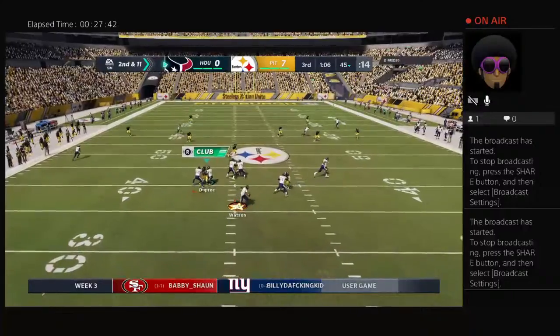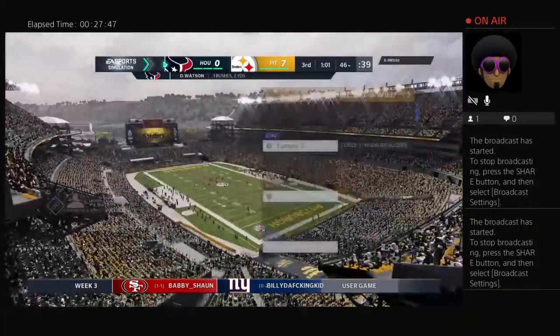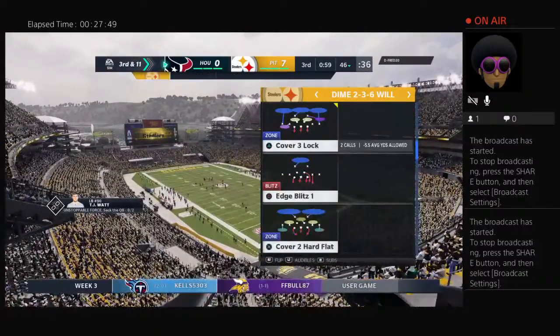From the gun, Watson. Eluding the pressure right. He's going to take off with it. All in all, no gain on the play, and it'll bring up third.